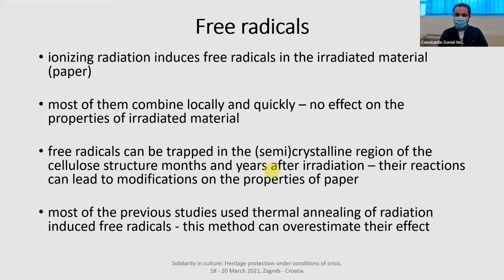There are a lot of papers published in the last 2 decades regarding the effects of ionizing radiation on paper. Most of them agree that at a dose of 10 kilogray, the macro properties are not significantly affected, meaning by this color or mechanical properties. However, we have a problem with free radicals. Some of them can be very stable, especially for paper which contains cellulose of high degree of crystallinity. They can last for months or years.